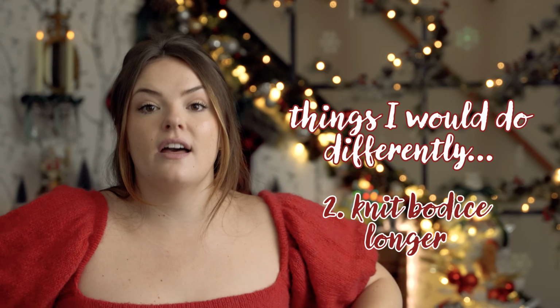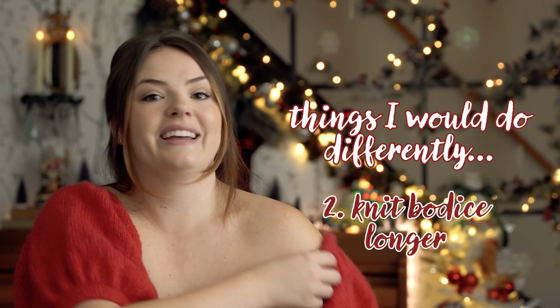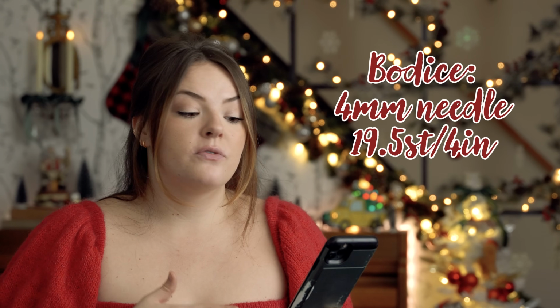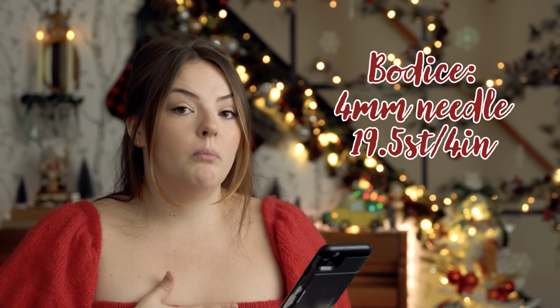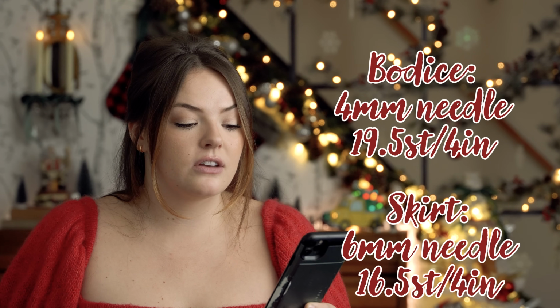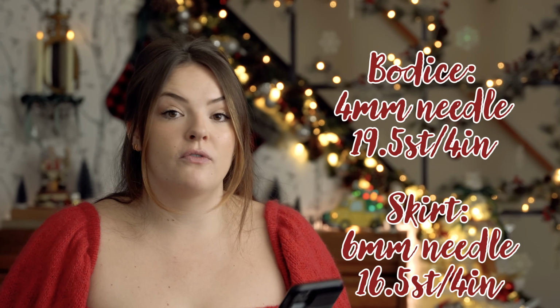Number 2, obviously, is knitting the bodice longer. I also think, see, there we go. I also think that I haven't mentioned yet, the size that I knit was based on the gauge that I got for my dress, which in the bodice portion, I'm reading it off my phone here, I wound up using a 4mm needle, which got me 19.5 stitches per 4 inches. And in the skirt, I used a 6mm needle, which got me 16.5 stitches per 4 inches. And based on those numbers, I calculated what size I thought I should knit.